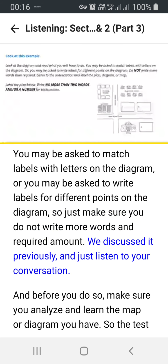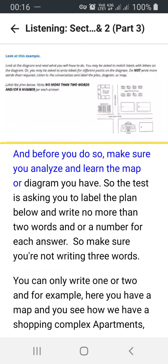We discussed it previously. Just listen to your conversation, and before you do so, make sure you analyze and learn the map or diagram you have. The IELTS test is asking you to label the plan below and write no more than 2 words and/or a number for each answer. So make sure you are not writing 3 words. You can only write 1 or 2.